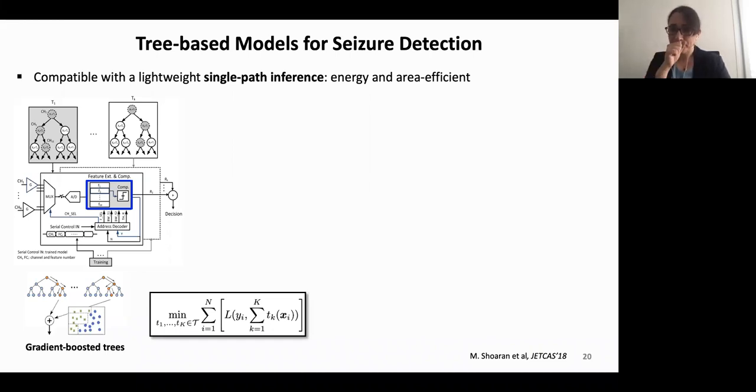The reason is that these trees are quite simple. We are comparing a feature with a threshold in each node. And the other reason is that trees are compatible with a single path inference scheme. This means that we can visit only a small portion of the model along a decision path to make a decision. As you can imagine, this is much simpler compared to, for example, models such as SVM, which typically require a large number of multiplications and additions, and whose hardware complexity scales with the number of channels and input features. So for this reason, trees are more suitable for high density implants.